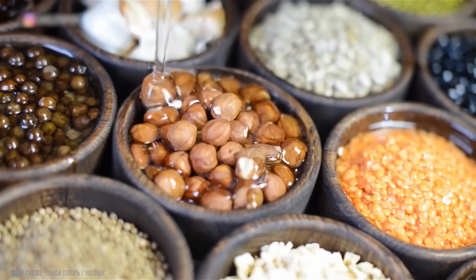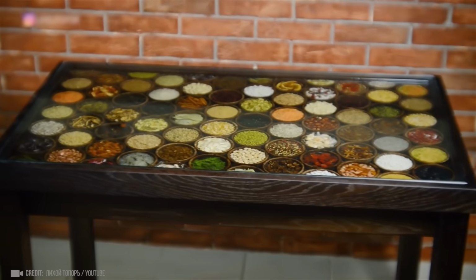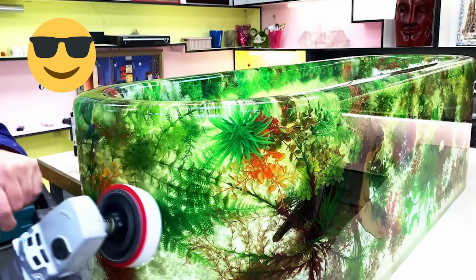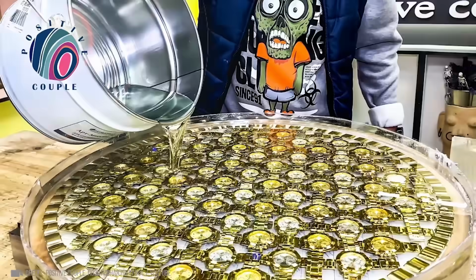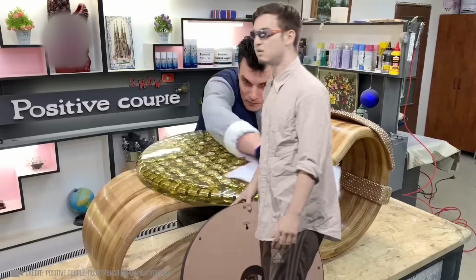If you want to boost your appetite, you should dine at this table full of spices, dried fruit, and nuts. And this is a similar idea, but with a bath. If you have 68 spare wristwatches, you can encase them in epoxy resin. You'll never be late again.